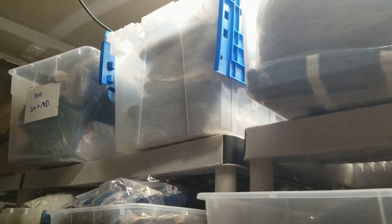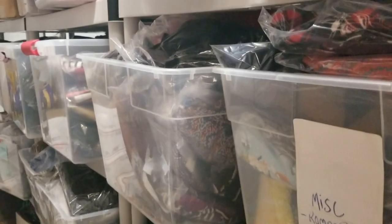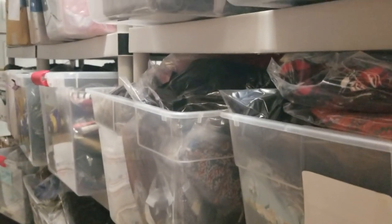Okay, it's Monday afternoon. I'm here in my garage, which is my inventory storage area, and I'm just pulling a few things that sold today. I have 1,000 items listed on eBay and probably about half that listed on Poshmark. Let's take a quick look at just a few things that sold today.